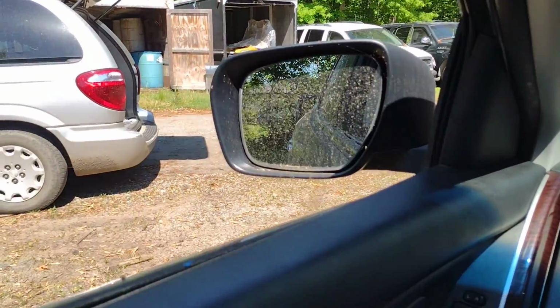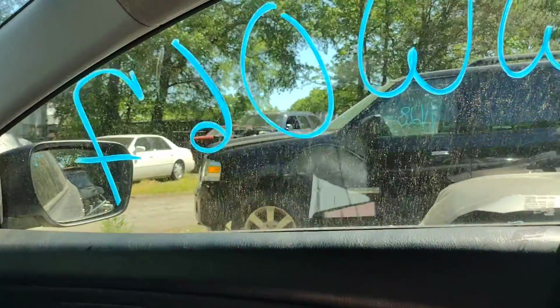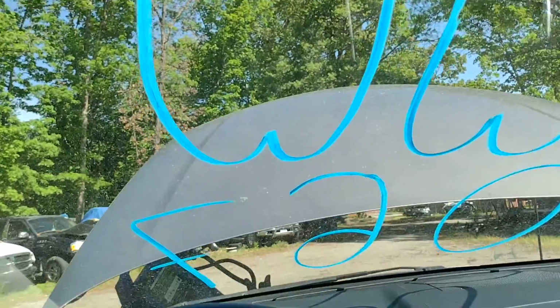Let's play with our windows. Driver's window down. Driver's window up. Passenger window down. Passenger window up. Passenger rear down. Passenger rear up. Driver rear down. Driver rear up. Cool. So all the windows work.